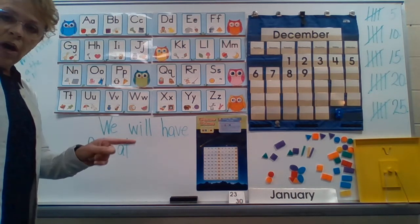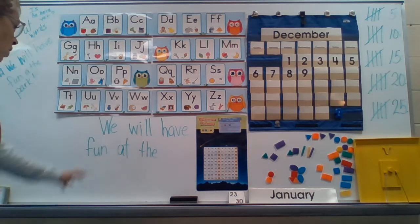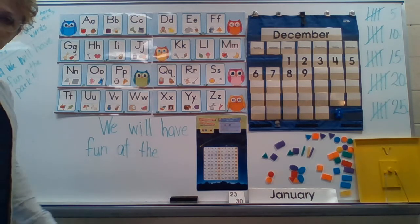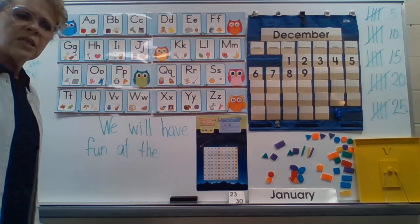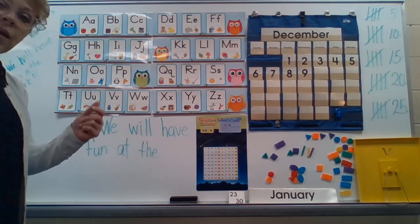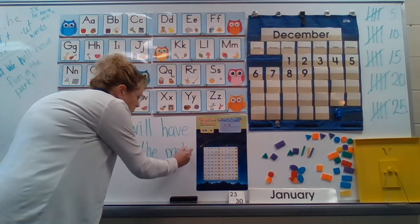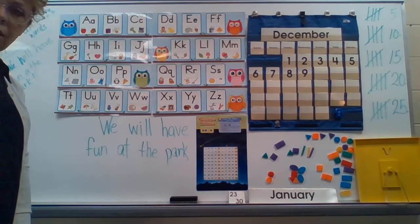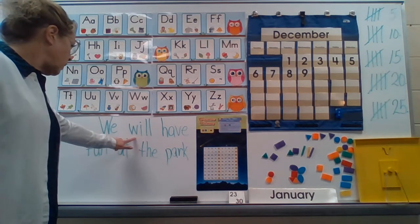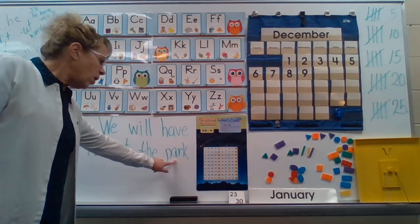My next word is the. And I'm going to leave a nice space before I write the. We will have fun at the park. Same sound, sounds like penguin or picnic. Park starts with P. Okay, P-A-R-K. All right, here we go. We're going to read it together. You ready? We will have fun at the park.